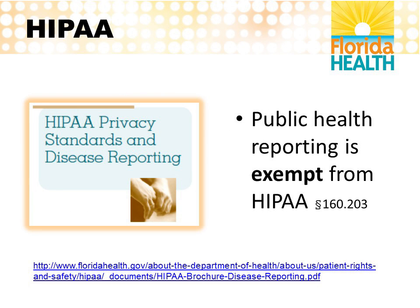And then HIPAA. So you might ask, do I need my patient to sign a release to report the case? And the answer is no. Diseases of public health importance, or public health reporting in general, is exempt from HIPAA. Here's another guide for you, and we'll send that out in the resources as well. So you are protected as a healthcare provider when you report, reportable by law and HIPAA exempt.